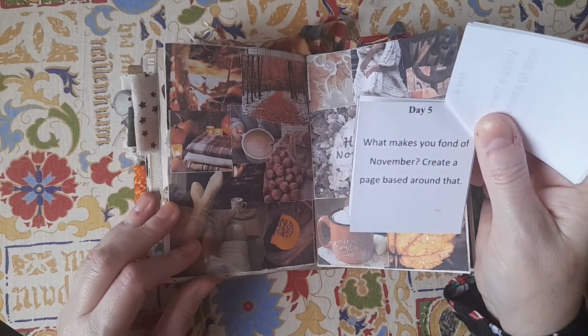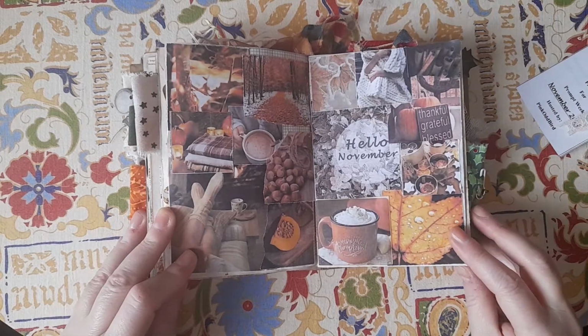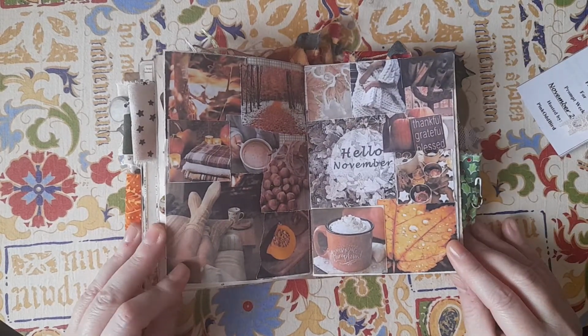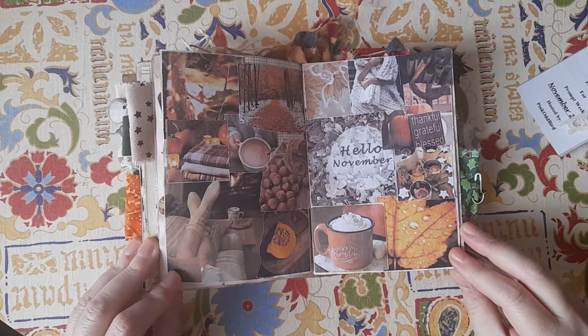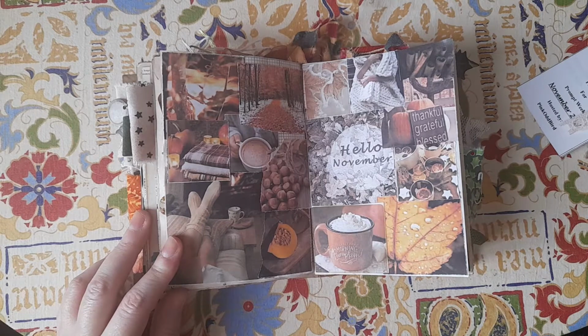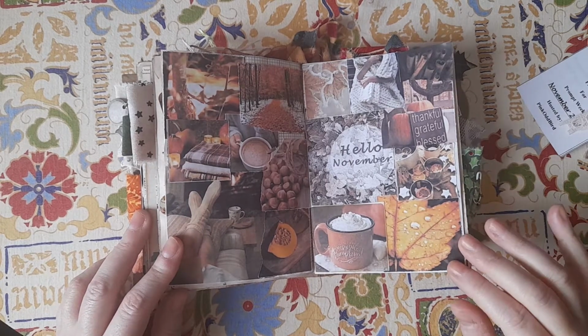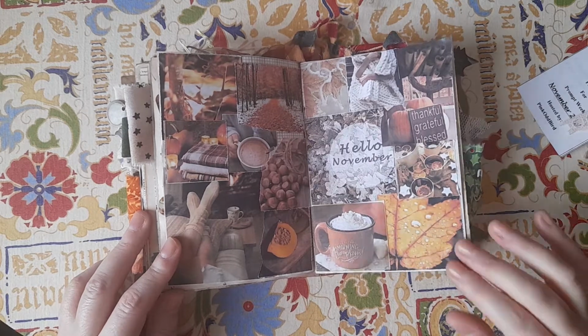Prompt 5, what makes you fond of November? Create a page based around that. So I basically just went on, looked at all sorts of November mood pages, and this is what I love about November. It's sort of still autumn but going into winter, so it's not as bright as autumn, but you've still got all the oranges and the reds.